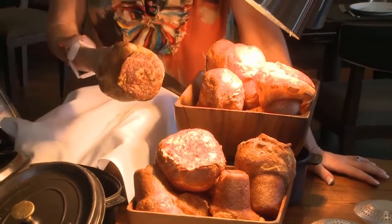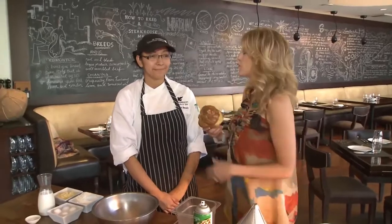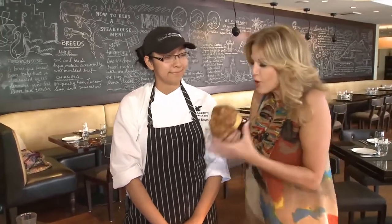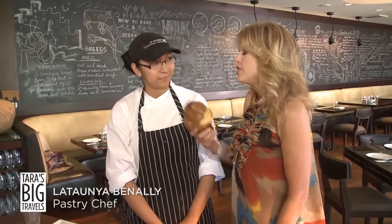Are these not the biggest popovers you have ever seen? And believe it or not, here at the JW Marriott Camelback Inn at BLT, they serve them as appetizers, which, LaTanya, our favorite pastry chef, is almost not the smartest thing to do because you're so full on these things. They're delicious. Right, they are delicious. How many do you eat a day? About a couple a day.